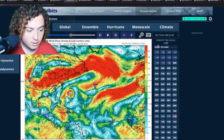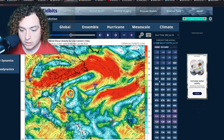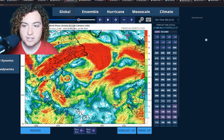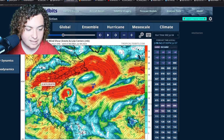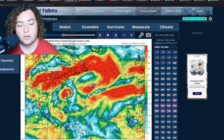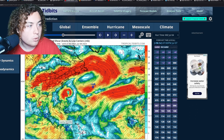We can go ahead and show you from yesterday. We've seen a little bit of a downtrend there. Two days ago, we can go ahead and show you that right here. Yeah, significant downtrend from two days ago. So it's definitely something to pay attention to. And a lot of this, once again, I can't reiterate this enough, is attributed to the outflow of this, so we're going to have to pay attention.